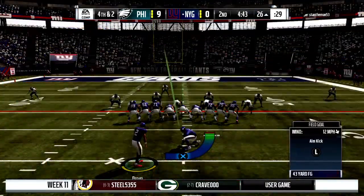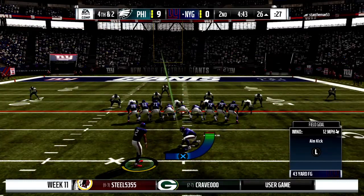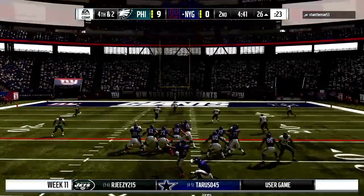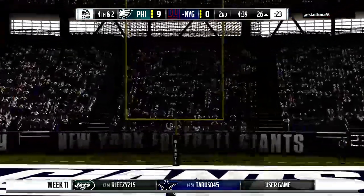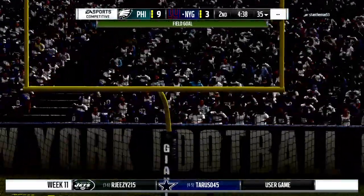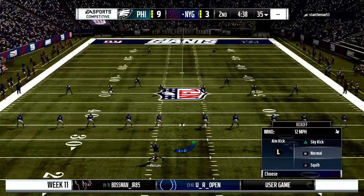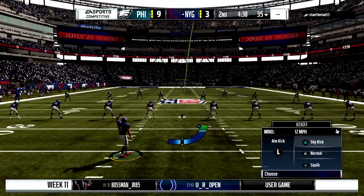Aldrick Rosas now to try the Giants field goal. On the right hash, it's a 43-yard attempt. And the kick by Rosas is good. And they are on the board. It's now 9-3. So that's a 7-play drive that ultimately stalls out there at the end.